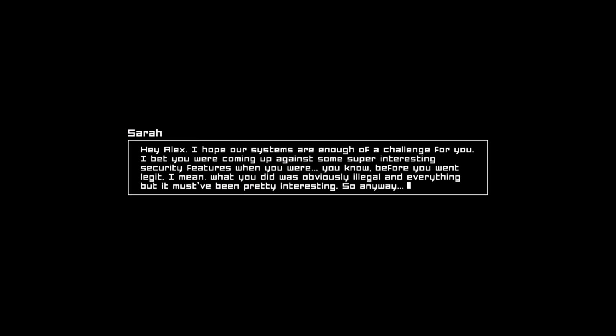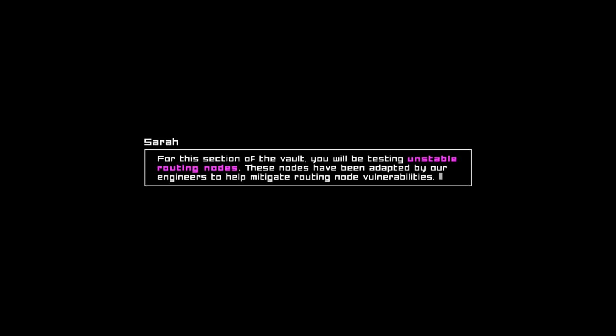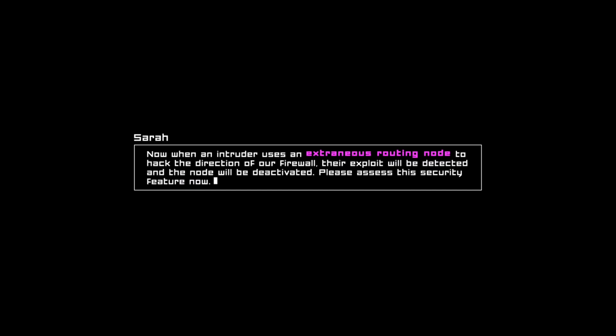I hope our systems are enough of a challenge for you. I bet you were coming up against some super interesting security features when you were, you know, before you went legit. For this section of the Vault, you will be testing unstable routing nodes. These nodes have been adapted by our... So now, when an intruder uses an extraneous routing node to hack the direction of our firewall, their exploit will be detected and the node will be deactivated.